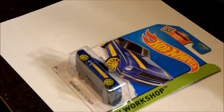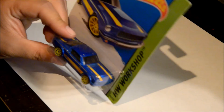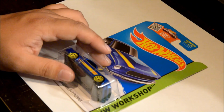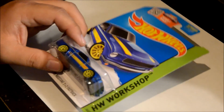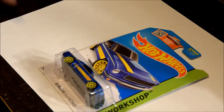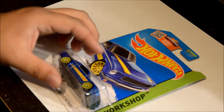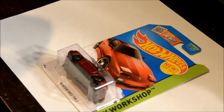Going to the Mustang 2+2 Fastback in this color. I'd been looking to get one of these. I've been seeing people open these on videos on the internet and on YouTube. And I guess these get bought out before I get to them on the pegs, so I'm gonna enjoy opening this later, probably with either a Mustang cracking video, or just a muscle car video, I would say, probably later on.